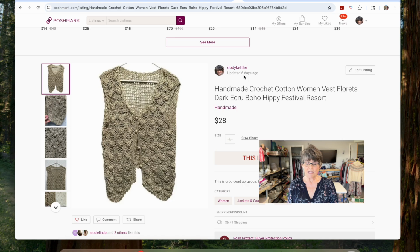This little handmade crochet cotton women's vest, florets, dark ecru, boho hippie festival resort. Lots of keywords for this one. Again, this one had a lot of likes on not only eBay but Depop. Ended up selling on Poshmark in a bundle. This one and the next 3. This was a bundle of 4. So I'll go through the bundle here so that I can show you.